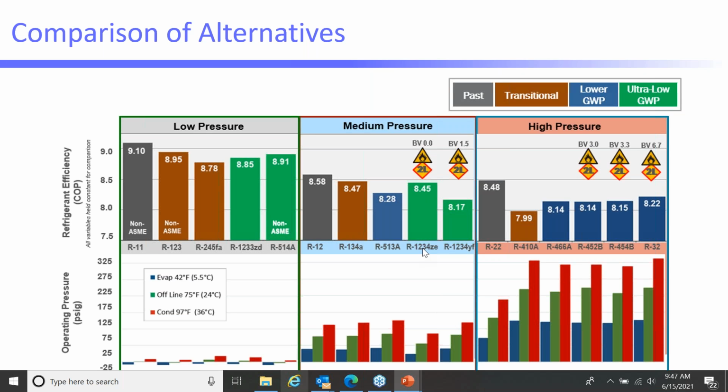Now we see that R1234ZE, as we mentioned, is classified as 2L, but its burning velocity is zero. So as we mentioned, Europe considers it non-flammable. Another refrigerant which has been used widely is R1234YF.